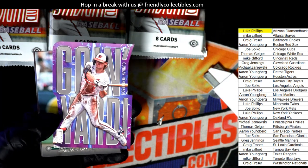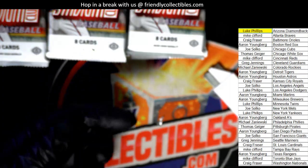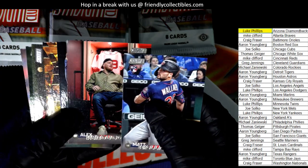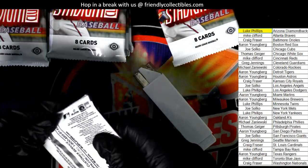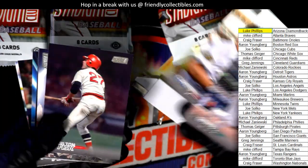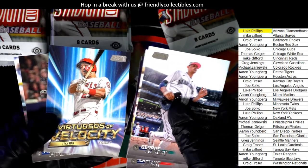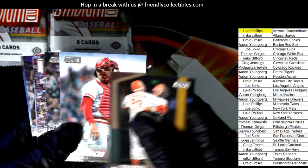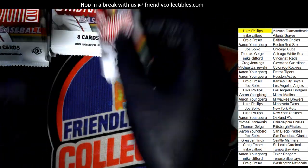All right, Gunnar Henderson rookie card. Nice. Gunnar Henderson, very special rookie card going yard. Red parallel, Brandon Rogers. Really cool, Julio Rodriguez. Mike Trout, Virtuous Velocity. Aaron Judge, red foil. Jacob deGrom. Alvarez rookie for the Mets owner.